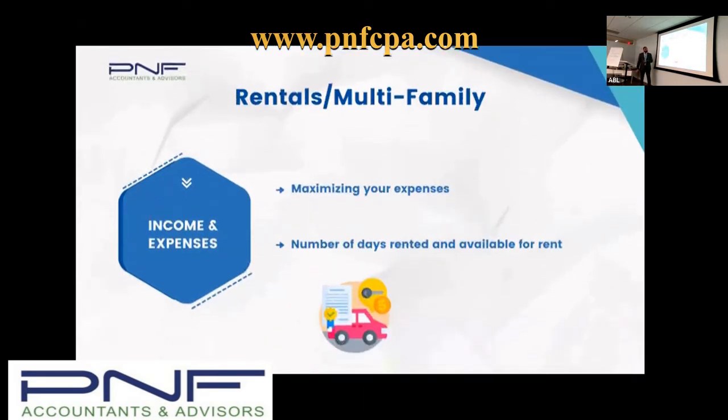Next is rental multifamily. Again, maximize your expenses. Do not leave money on the table. A lot of clients and a lot of people, when they file their taxes, they do not look at all the expense sheets. We have a very extended expense sheet for investors, for real estate developers and for rentals. So if you need it, please reach out to us. We'll be more than happy to share it. Make sure there's no item that you miss, okay?